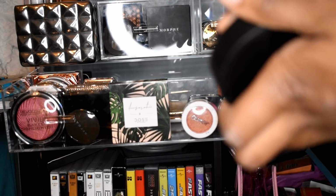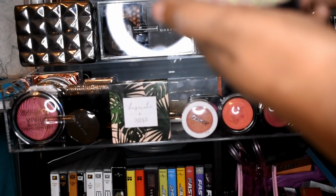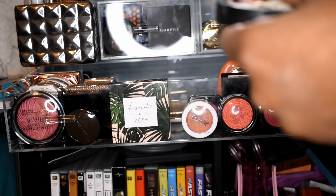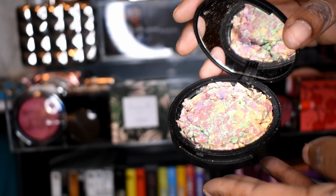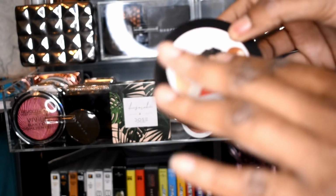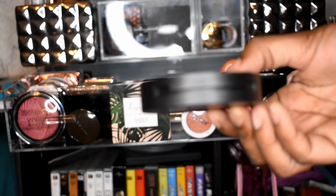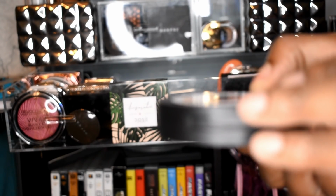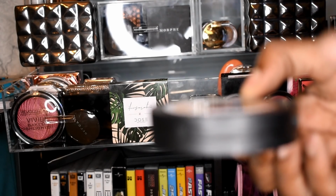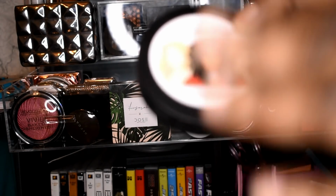Next, we have a Be Elegant Cosmetics highlighter. Holy smokes, this broke again. Okay, so I can't really show you guys. That's what it looks like. It's in Medusa. I tried to repress it. Apparently their repressing is not working. But yeah, it's a very pretty highlighter. The gold particles in this highlighter make it work, even though it has the green and the red and the orange in there.